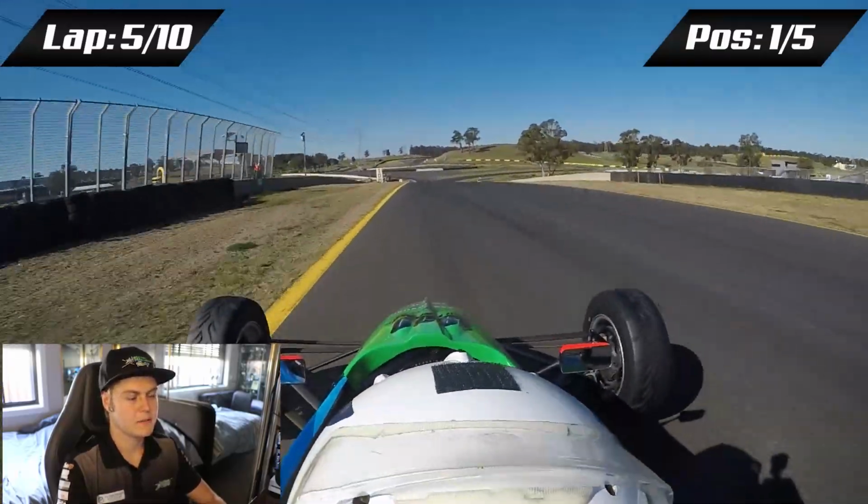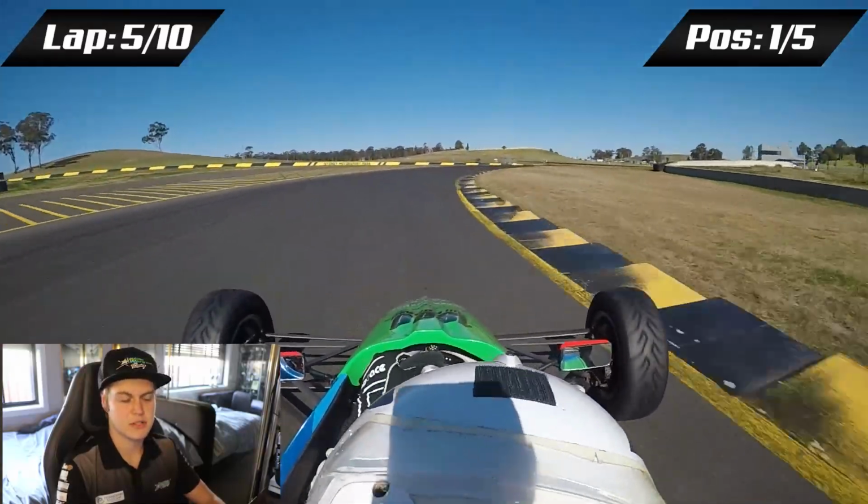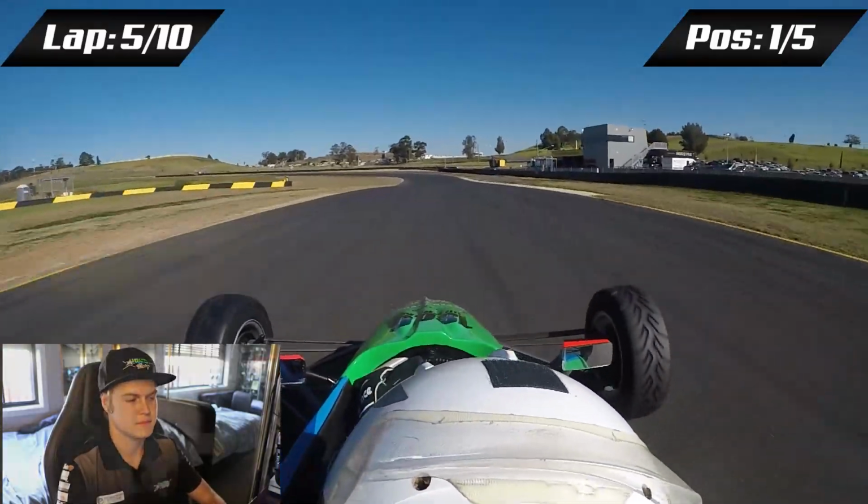So now we've got plenty of laps to go. We're only halfway through the race, and we'll just see what's going to happen, see how the race is going to shake up from here.